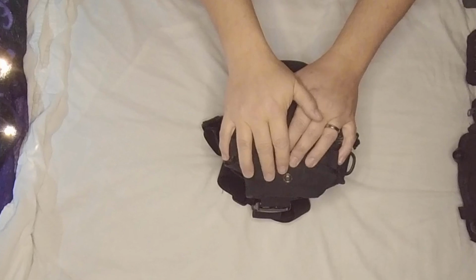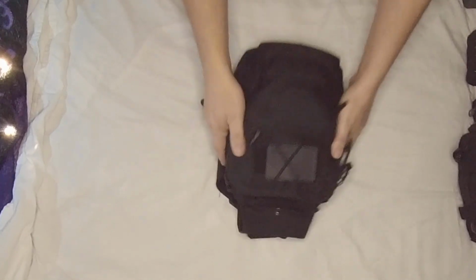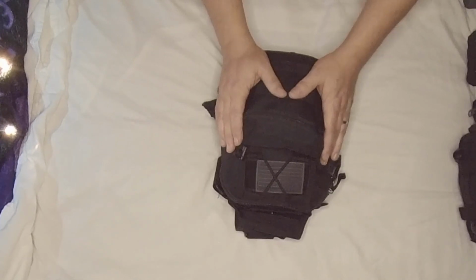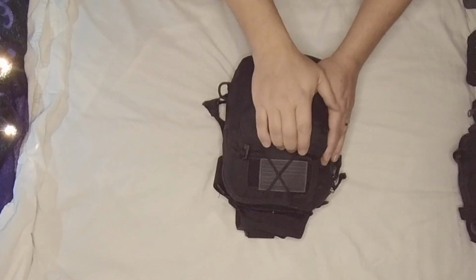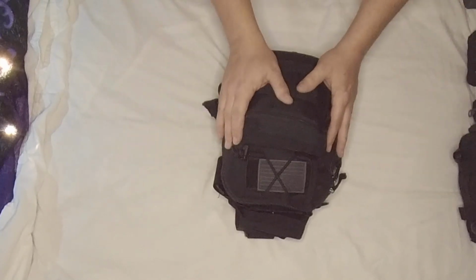Next week's video will show you the next pack up from this, and that's when you know you're going to be gone for good, right? That is the I'm-never-coming-home bag. That is the true INCH bag setup, all right? But for now, this is another part of the Get Out of Dodge series, or setup, I guess you could say.